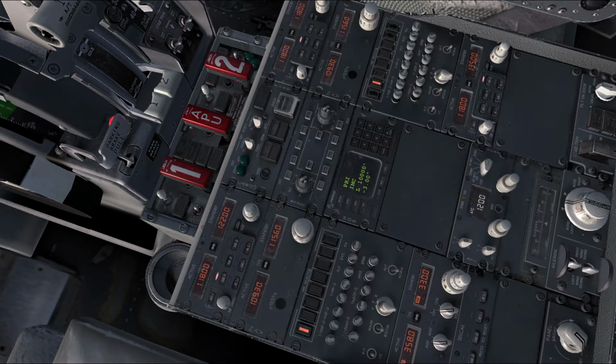So Atlanta ground is 121.9. And grab the ATIS first. 125.55.